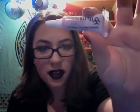Last episode I talked about the OCC Liptars, and I used the other one that came in my set. It's called Lovecraft. It's this pink metallic color. I don't know if you'll be able to see it very well.